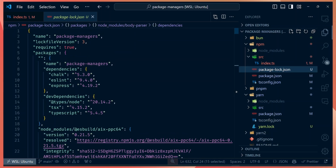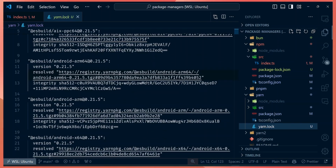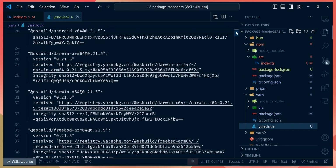The way this is designed, you can have the same package appearing multiple times in the package-lock JSON file, and also maybe installed multiple times. But with the yarn.lock file, it has a list of all the packages used in your project and their versions. So you just get this package with the version, where to download it. This package version, where to download it. And then it's just a list up to the bottom.